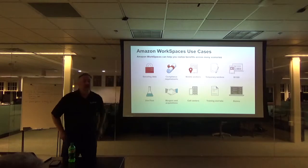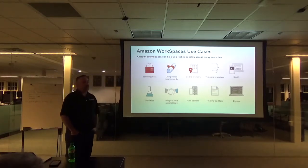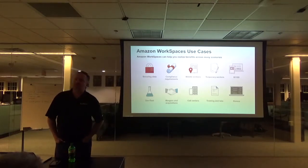So those are all Windows machines right now? Correct. Windows is the primary footprint at this point. Linux is on the roadmap, that I have seen, but definitely I think we're all in agreement, iOS is not. Yeah, I agree. I'm not sure you're going to see any virtualization of macOS anytime soon.